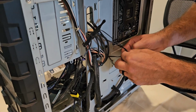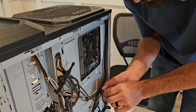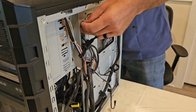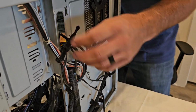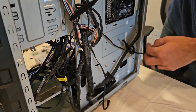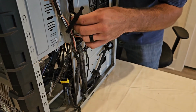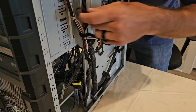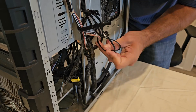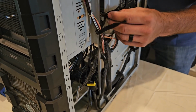Yeah, Ellie. Get these out of the way. Put them through the slot here. Alright, I believe that should be all of them. Ellie likes gaming computers too.